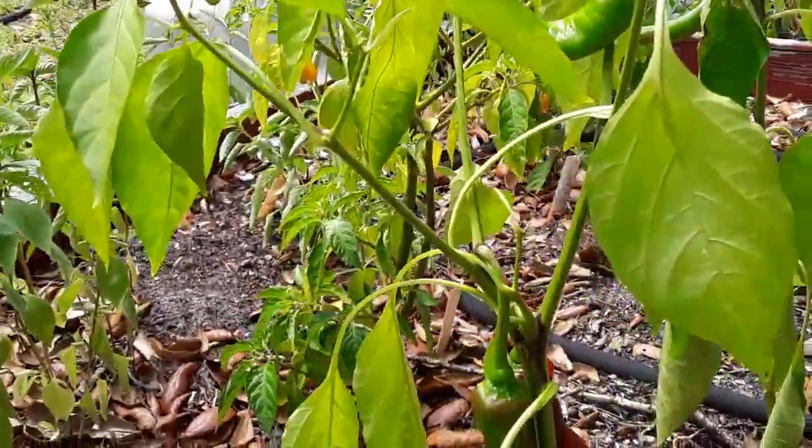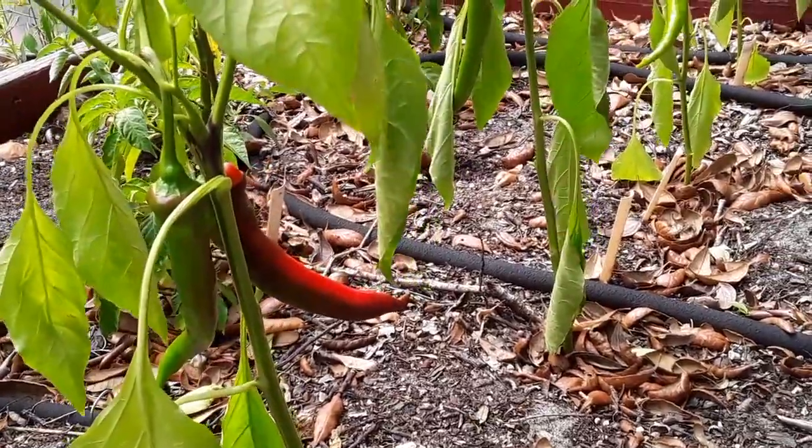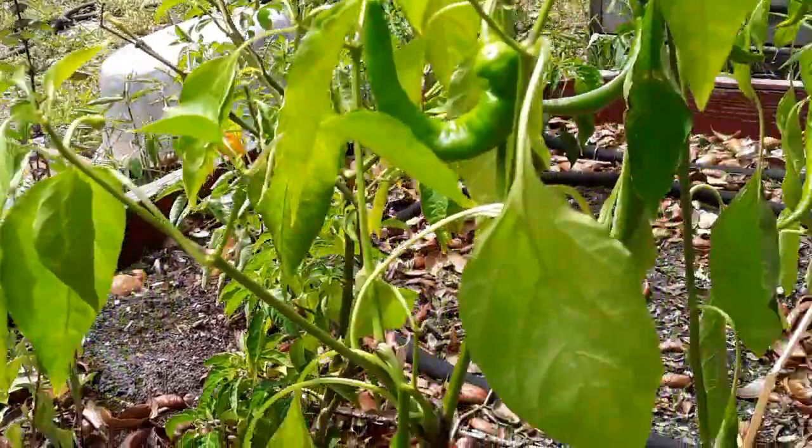Well, it's getting kind of warm out here. I'm starting to sweat again, so I think I'm going to bring this to a close. Just wanted to give a quick update on all the peppers I got popping out in here.